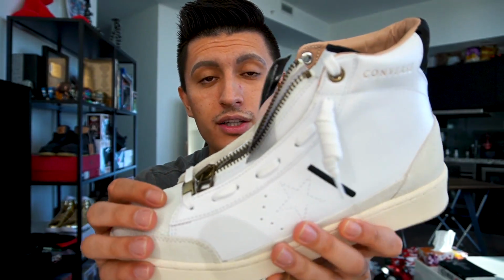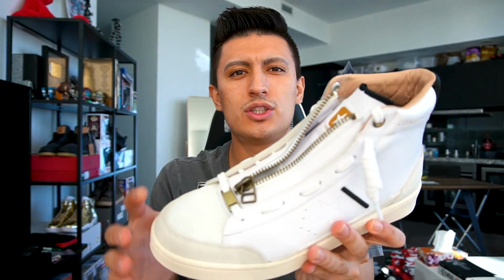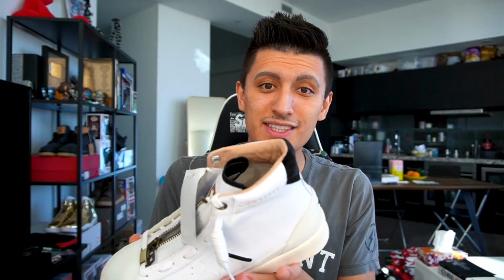You can choose to undo the shoelaces and lace them up regularly, or you can just have it laced like this, the way they came with the zipper showing. And I honestly think I'm going to lace them up properly because that's just how I like my Converse looking. So yeah, I love these sneakers a ton.